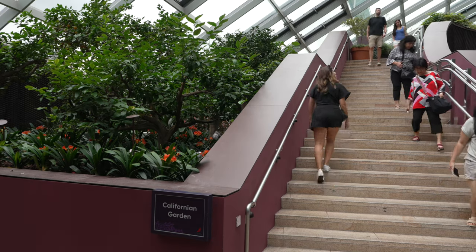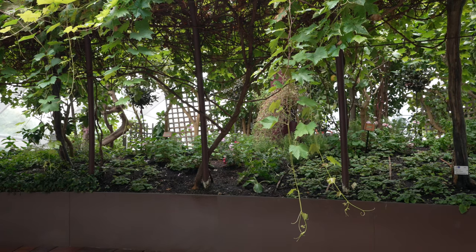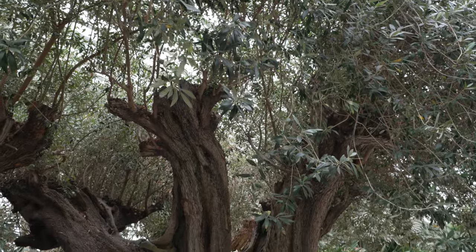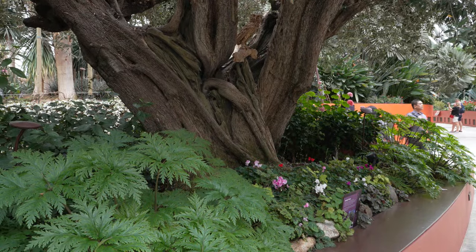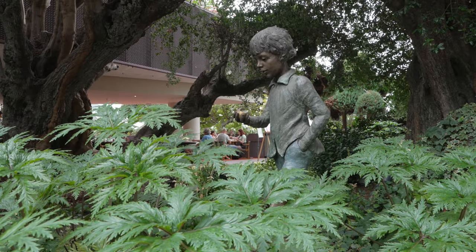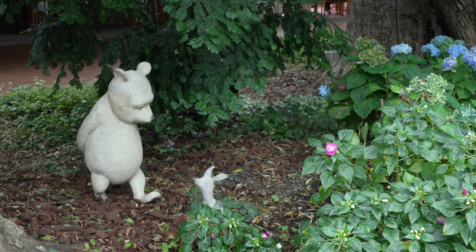These stairs lead up to the third level, which isn't a USA garden as I thought before. It's a Californian garden, but it's a really small area. It gives you some good views over the bay though. And I even found a UK garden there, featuring Winnie the Pooh characters.